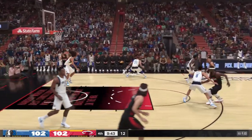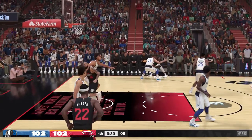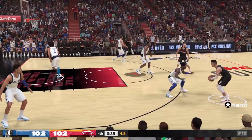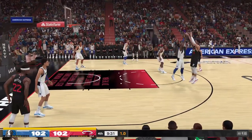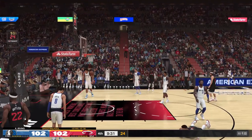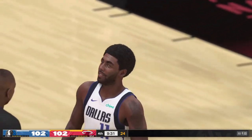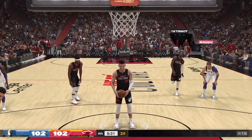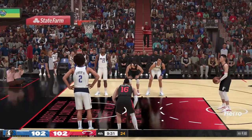Pass to Hero. It's right on the wing. Guarded by Doncic. Pass to Hero. Over Irving. And foul on the shot, so he'll get a chance at the line. It's going to be on Kyrie Irving. That was a very sly move by Tyler Hero. Pump fake, got the defender off balance. He's going to the stripe.